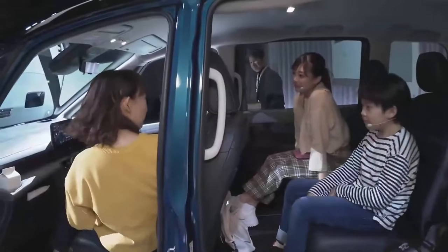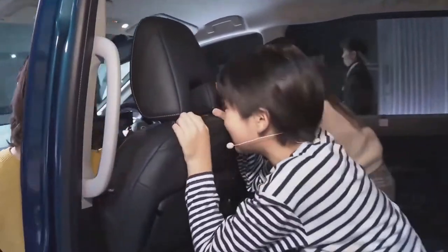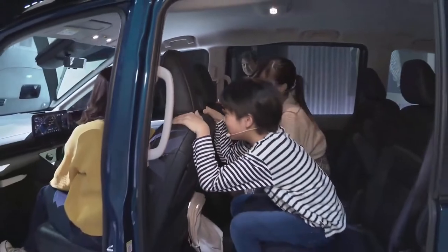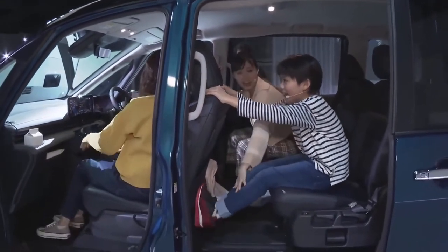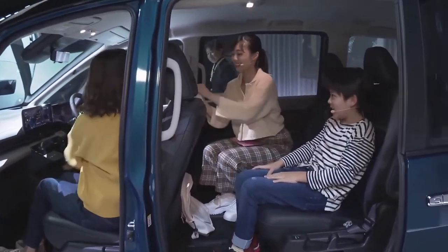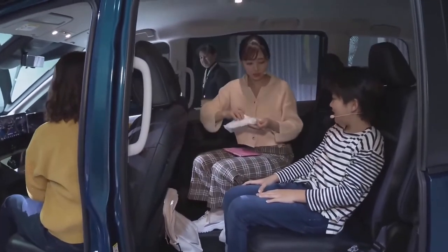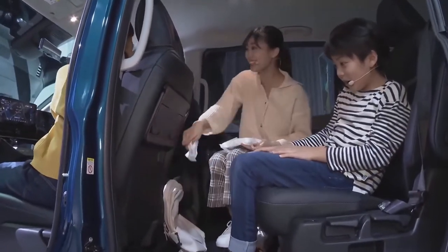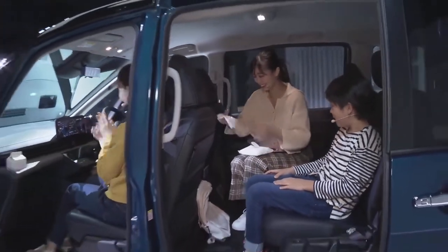How do you like it, Mom? Yes, we have a very good front view. Yes, it's easy to see. I can see the front from this opening too. Wow, I can see everything in front. No, don't kick the seat. Can I have the wipe? Yeah, don't kick the seat. So it's all, let it clean.